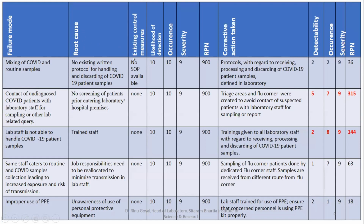What is the existing measure applicable? What is the likelihood, occurrence and severity? What is the RPN? What corrective action was taken? What was the detectability after applying this control measure? What will be the occurrence? What will be the severity? And then the after application RPN.